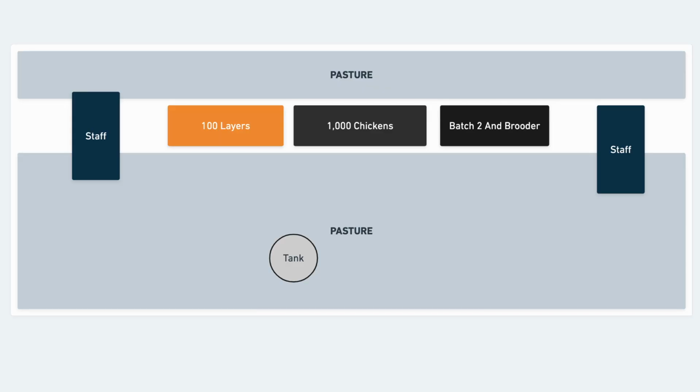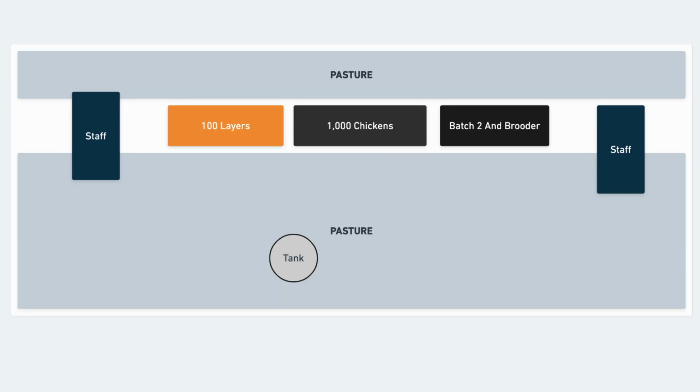What we're going to do on the 1,000 square meters is to build some temporary structures. We're going to start off with 1,000 chickens, 100 layers, and we're also going to have a brooder here, and this is also going to house our batch, which is going to follow up on the 1,000 chickens. So we want that when 1,000 chickens go out, we also have some more chickens ready so we can keep the cycle going. We're also going to have some staff quarters here. And again, I need to emphasize that these are temporary structures just to see how this gets off the ground.